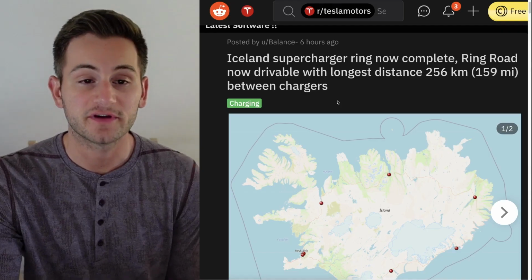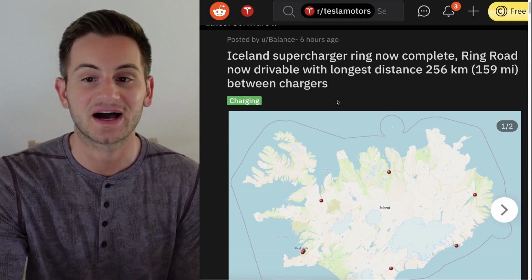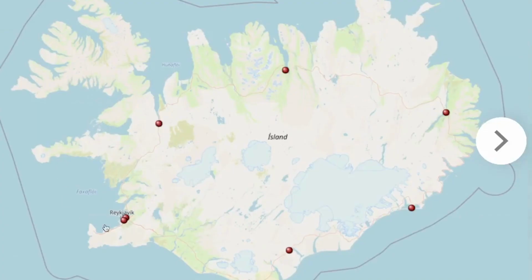Next up, a cool fun fact here, the Iceland supercharger ring is now complete. Ring Road is now drivable with the longest distance being 159 miles, 256 kilometers between chargers. And you can see on the map, you can essentially drive around the whole island with the longest gap you have being about 160 miles.